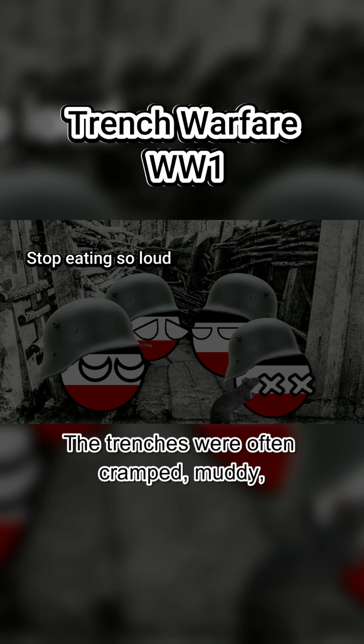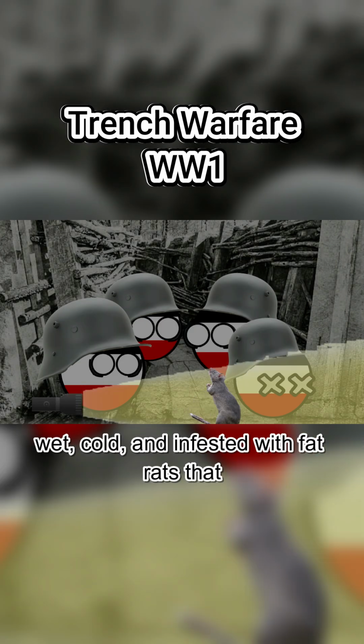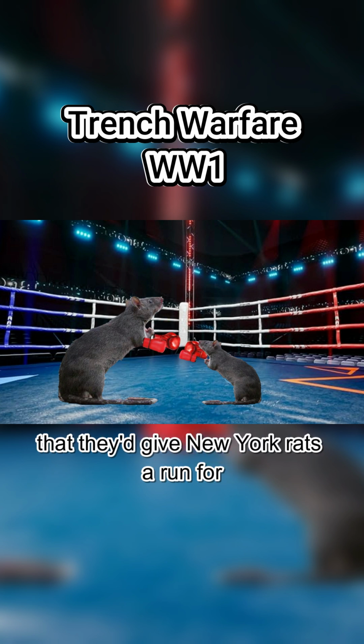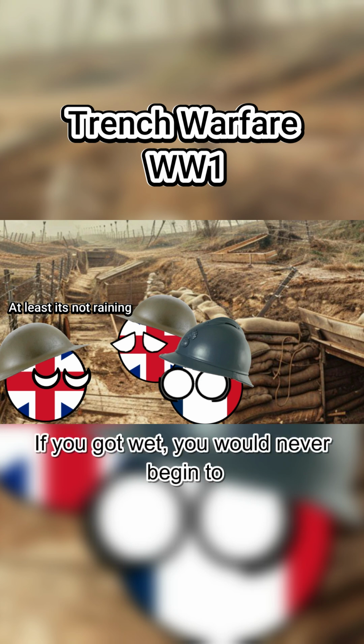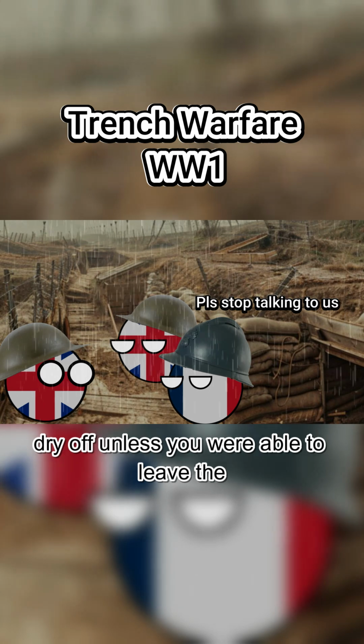The trenches were often cramped, muddy, wet, cold, and infested with fat rats that ate the dead. And when I say fat rats, I mean rats so large that they'd give New York rats a run for their money. It would often be so wet in these trenches that if you got wet, you would never begin to dry off unless you were able to leave the trench.